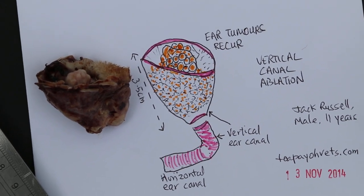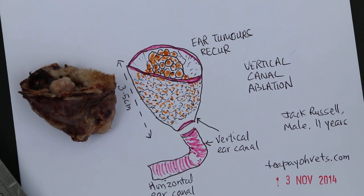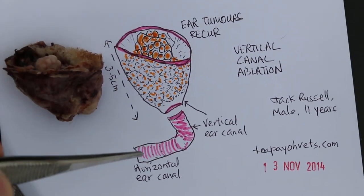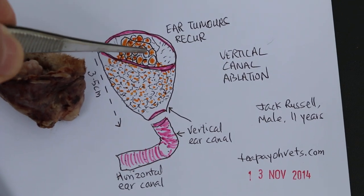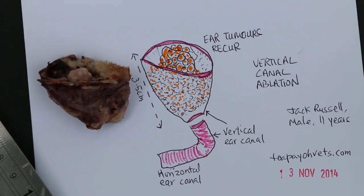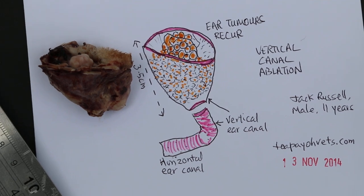So in such cases, it is best to send for histology, but most owners don't want to do it. Histology will show us whether the tumour is cancerous or not. If it's cancerous, then it's best to remove the whole vertical canal rather than just snip off the tumour. Because if you just cut off the tumour, the cancerous cells will come back again. And that's why you get a regrowth again.